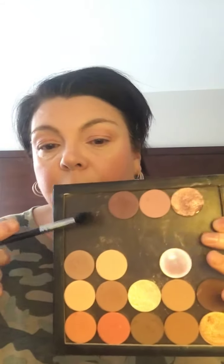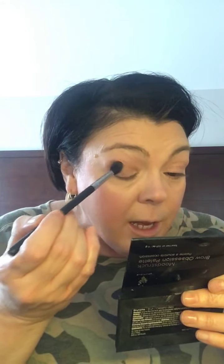Okay, and then we're going to go in with the darker shade, which is, like I said, Agile, this one right here. All right, so now I'm going to keep using the same brush, because I am working from lighter to darker. All right, so now this shade here, I'm just going to pat it on the outer third of my eye first, and just place it where I want it to be. All right, and then I'm going to blend it out after. All right, blend that in. All right, so you want to keep the darker shade just on the outer part here.